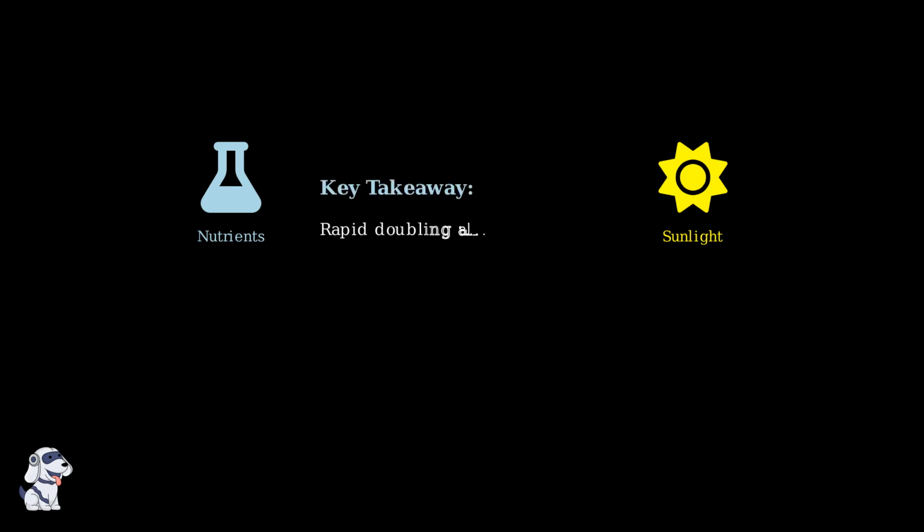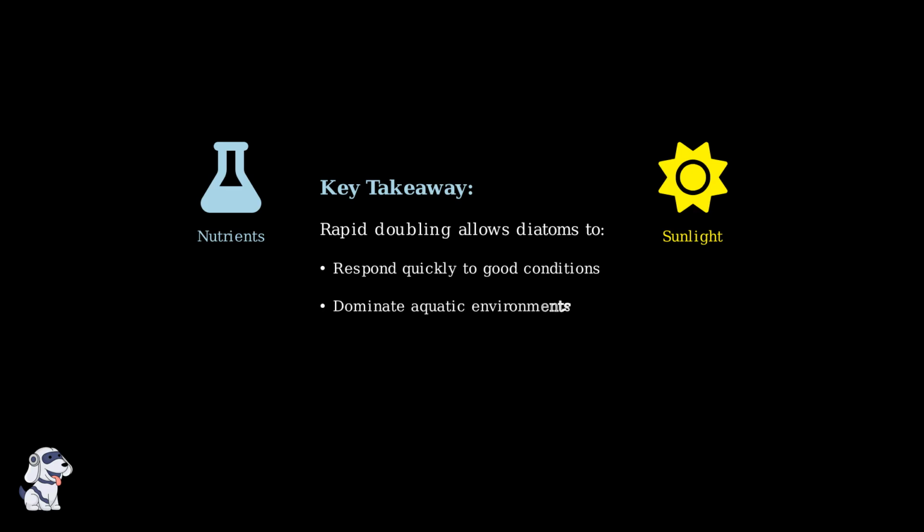This rapid population doubling is why diatoms can quickly become the dominant organisms in aquatic environments, and why they play such a crucial role in marine and freshwater ecosystems worldwide.